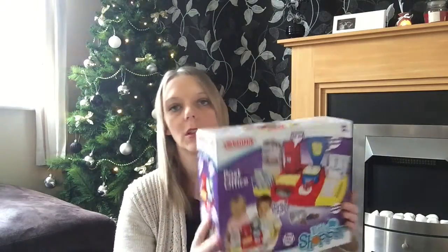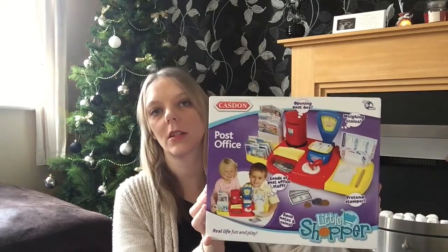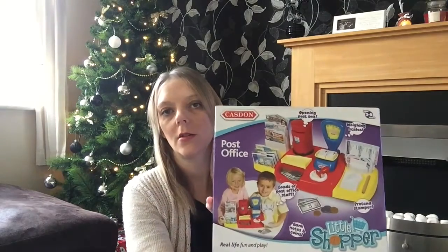And then there's a Casdon item that she's been asking for. Is this the post office? This is again ages 3 to 8. And what do you get in it? Weighing scales, pretend stamper, banknotes and coins, opening post box, loads of post office stuff. I think that was around £9 or £10 from Amazon.